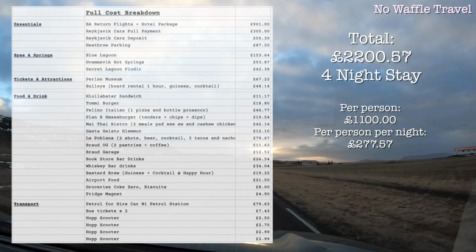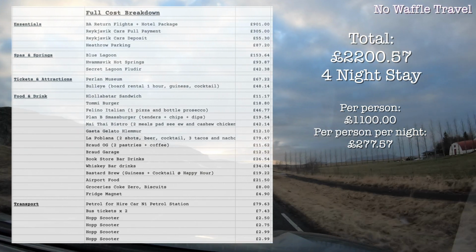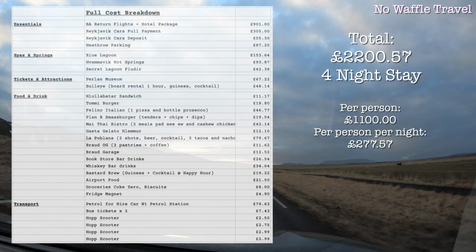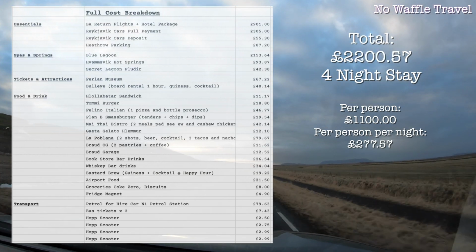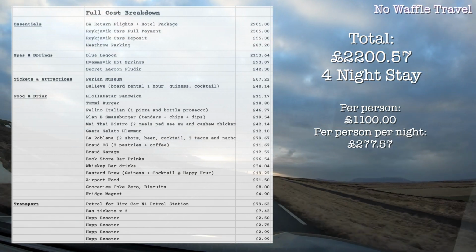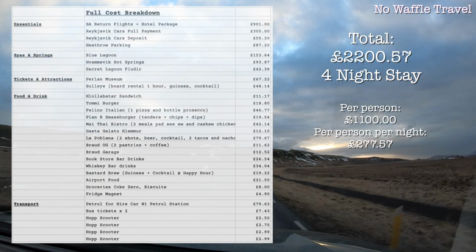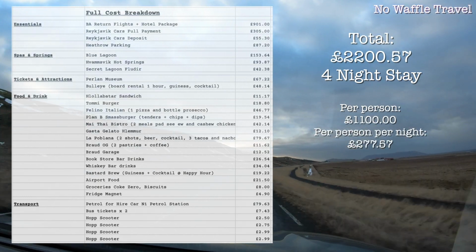So looking at the big ticket items, thinking about some places we could have saved some money, obviously could have flown budget to save a bit on the flights, certainly could have got a cheaper hotel. We needed one with a gym because I was training for a marathon at the time, so if that hadn't been the case, we could have gone for something a little on the cheaper side. To be honest, on the whole, I don't think that was a bad cost for the holiday we had.